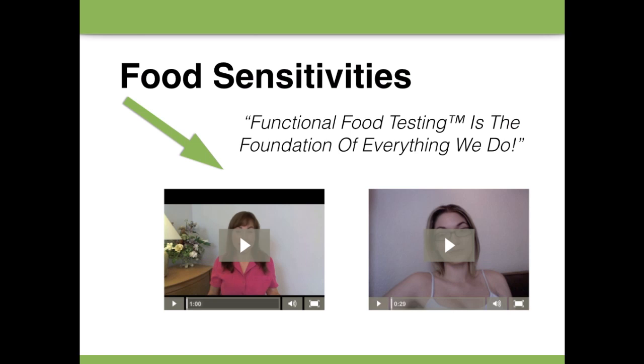Remember, inflammation is really at the root cause of many chronic degenerative health conditions affecting millions of people in the US. Heart disease, diabetes, cancer, cholesterol problems. These are all inflammatory related conditions. And this is why it's so important to get food tested to determine exactly how you react to 95 of the most common foods.